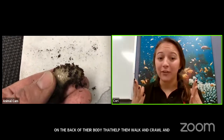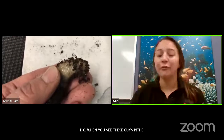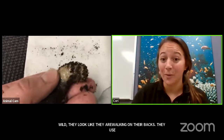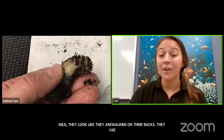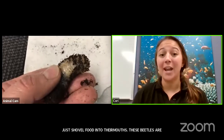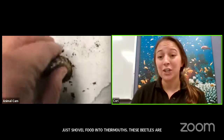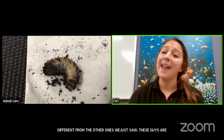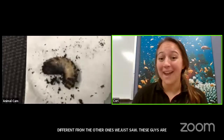And they use their front feet to just shovel food into their mouth. So these beetles are different than the other ones that we just saw. These guys are herbivores, so they're eating plant material. They're eating dirt and soil, roots on plants, and rotting wood as well.